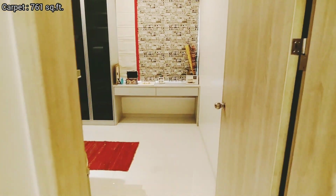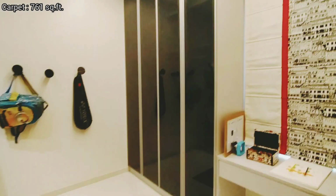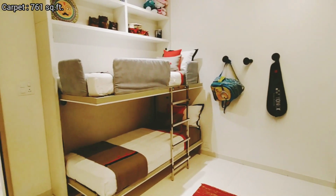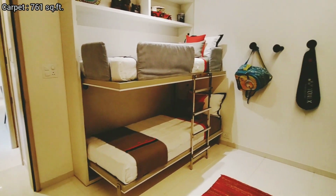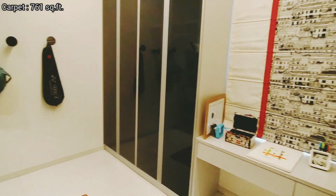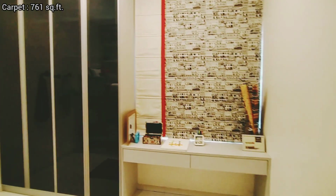And this is the common or the children's bedroom. Here there's a window out here. Although it is covered right now, there's a window which will be giving proper ventilation for you.